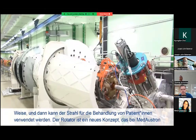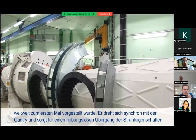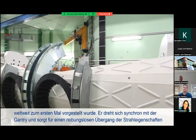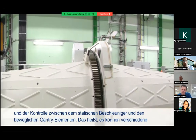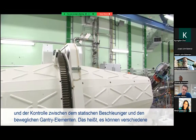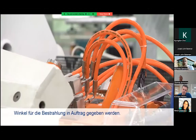The rotator is a new concept that was introduced at MedAustron for the first time worldwide. It rotates synchronized with the gantry and ensures a smooth transition of beam properties and control between the static accelerator and the moving gantry elements. This means there can be different angles commissioned.